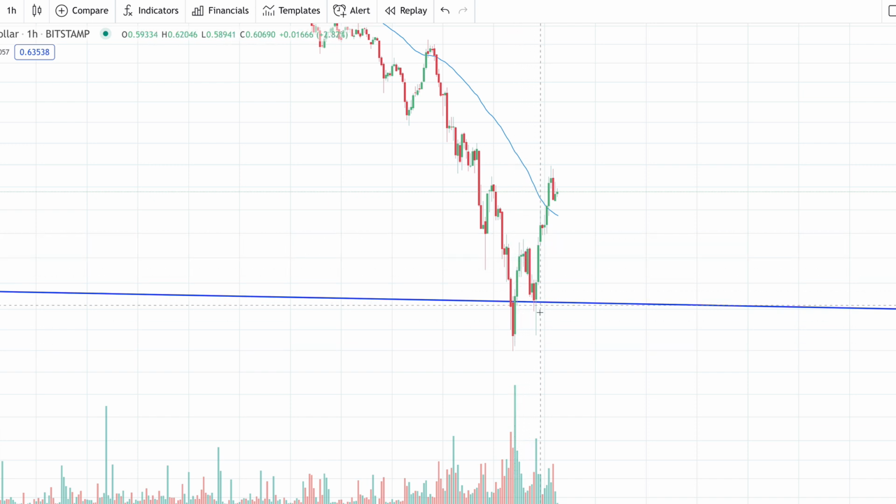Came back up, formed a double bottom. Again, this is on the hourly, so this is on the micro time frame. Double bottom and now back up. XRP did reach a high of about 66 cents, and now it's trading at around 63.5 cents. So why is this significant?